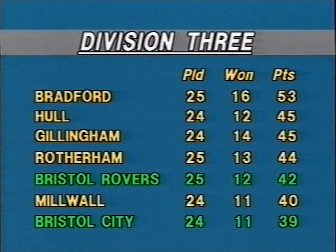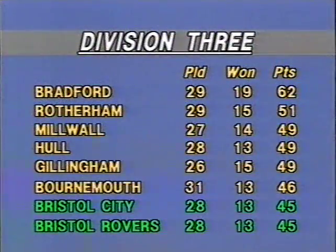Well, that defeat now means Rovers are 11 points off the lead and just 3 points ahead of Bristol City, who have a game in hand. Well, that pitch certainly didn't look frozen. It looked quite the opposite. Of course, it's a double helping of action.